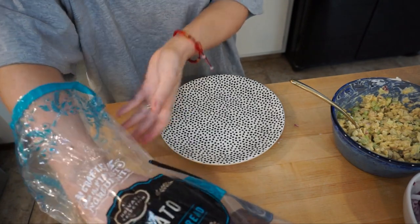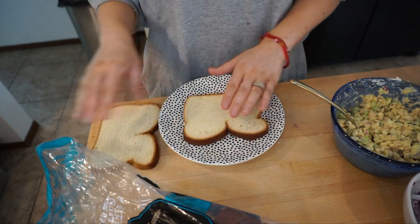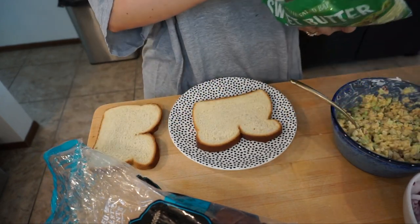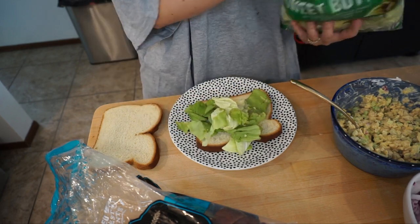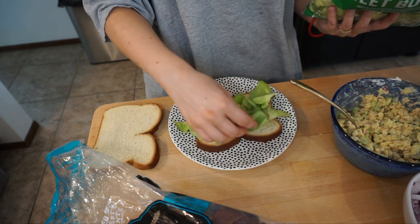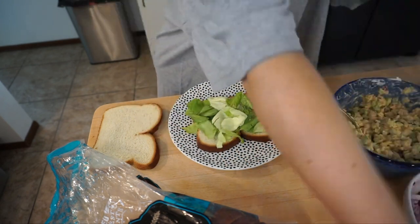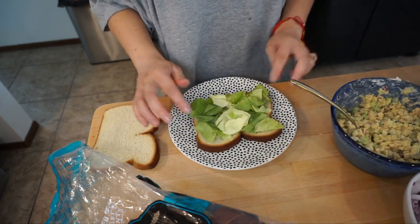It's just potato bread or whatever. Yeah, or you can make it in your bread maker, all right? So you don't even have to toast it or anything. And then I'm just gonna lay down a decent amount of the lettuce, just the butter lettuce. You can really do any kind of lettuce that you wanna do.